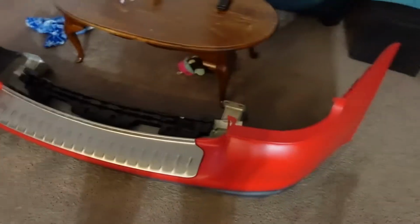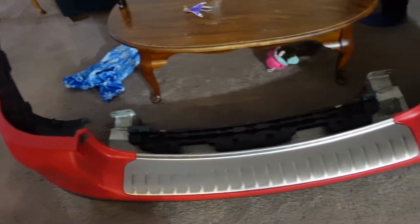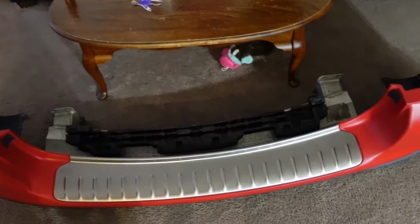So yeah, this is what our living room looks like right now. To be honest, it's kind of looked like this for a couple months. Our bumper is a centerpiece. We had the bumper in here, then we took it out to paint it with all the other parts, and then brought it back in here.